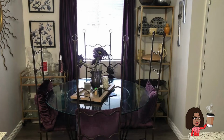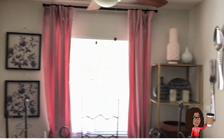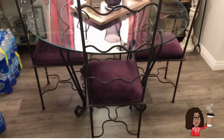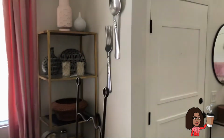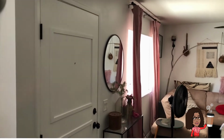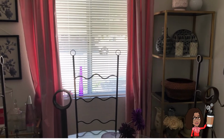Now when I first moved here, this is the setup. I had some shorter plum curtains. I changed those out to the long ones once I was able to find them out in the garage. Then of course I changed them to the pink ones, because I've been into this pink blush thing lately. And of course I added them in the living room as well. And you can see my old couch over there.